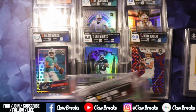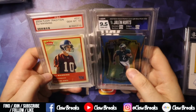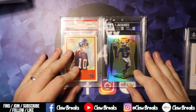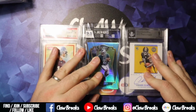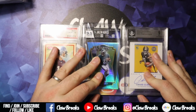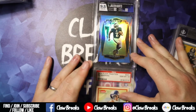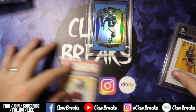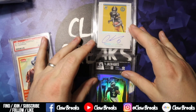So let me put the rest of these away. I'm gonna flex now with my Eli Manning rookie, even though it's a little bit yellow, but it's fine. So size wise, it's slightly taller. Actually, I just put it side by side, so they're slightly taller. And on the BGS, much taller. Or maybe that's a little bit more accurate. Okay, so they're a little bit taller. Width wise, oh no, they're a little bit wider too. Maybe 3 mil wider than the PSA, and they're pretty much bang on with the Beckett.